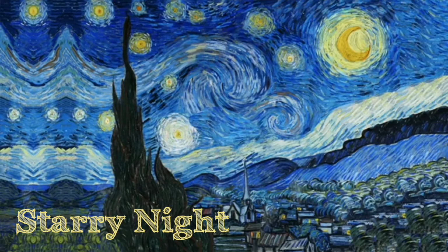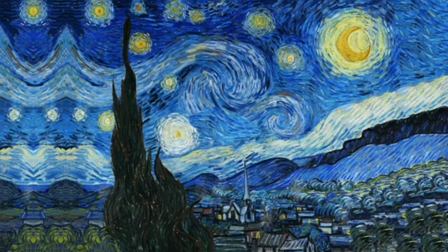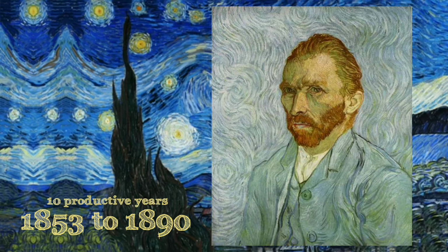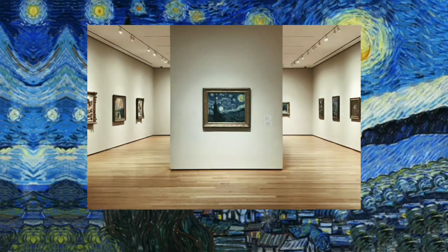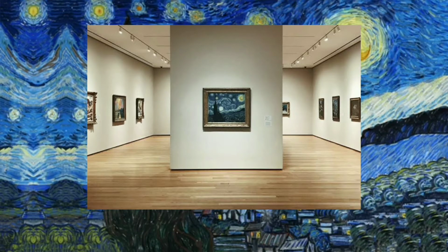The Starry Night, one of Dutch artist Vincent van Gogh's most celebrated and recognized works in the art history canon. As mentioned earlier, Vincent van Gogh lived from 1853 to 1890 and had an artistic career comprising only 10 productive years. He left more than 800 paintings and 700 to 850 drawings, many sent to his brother Theo. The original Starry Night painting hangs in the Museum of Modern Art, also known as MoMA, in New York City, USA. It is 132 years old now.